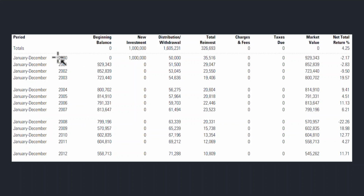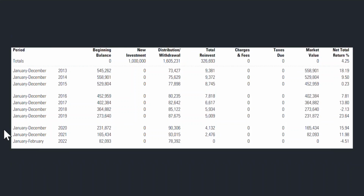We start January 1, 2000 with $1 million investment. We take $50,000 out, 5%. Then we grow that 5% distribution by 3% for inflation every single year of the illustration. After 23 years, in the year 2022, we take our final distribution and we exhaust the fund. We run out of money.